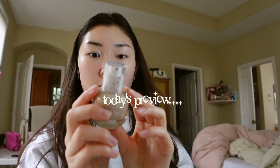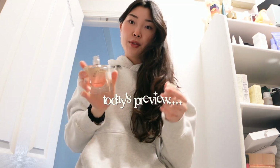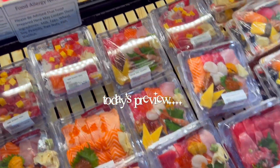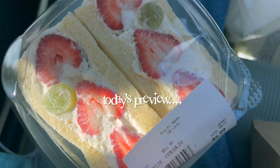I've been really loving this. This is like a Korean breathable blemish balm. It smells really good. It kind of smells like apples. We got sando fruit sandwich. I've always wanted to try this.